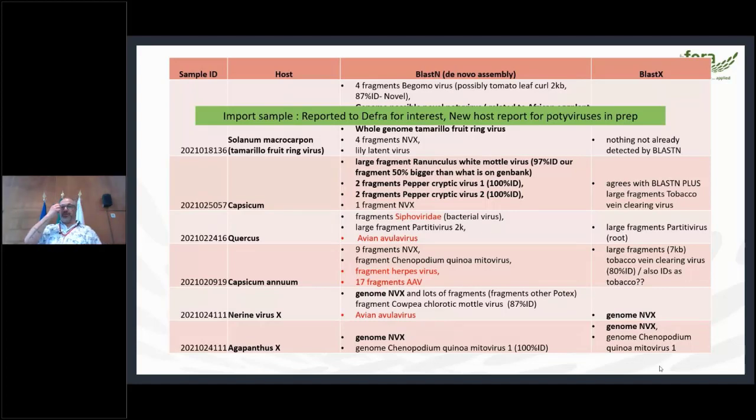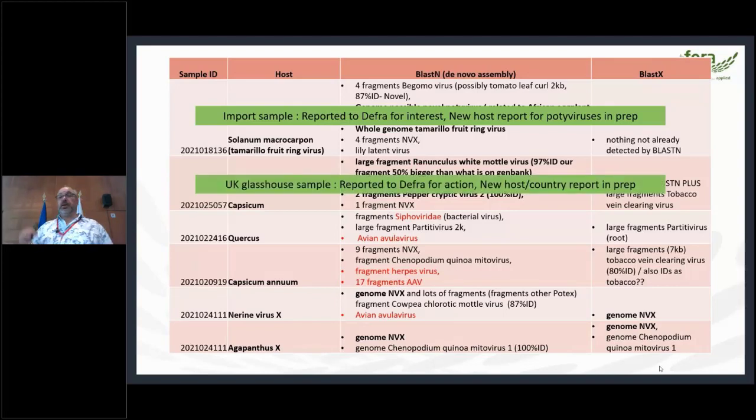So we've got this capsicum sample with a large fragment of ranunculus white mottle. Well, actually, that's because that capsicum sample had gone through all our targeted testing. We hadn't come up with anything that we could think it was, but it had symptoms. We wanted to know what it was. So we put it on the sequencer, and it shows ranunculus white mottle. It's a UK glasshouse sample. It's been reported to DEFRA for action, and there's a new host and country record. And that was simply, I think the action was just to remove the plants and some surrounding plants from the glasshouse. We didn't confirm that ranunculus white mottle.